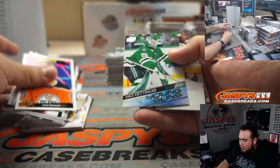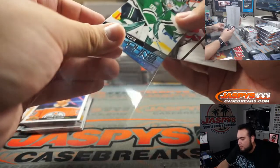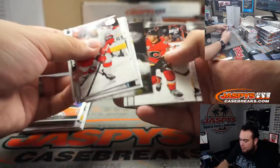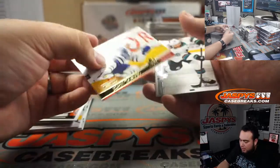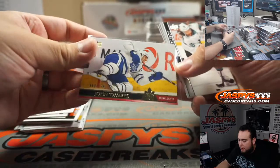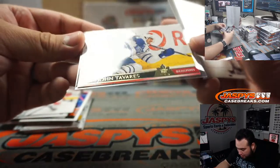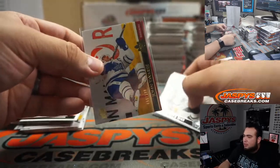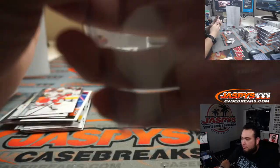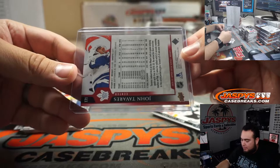Come on, cards, stop getting stuck to each other. Jake Ottinger. Dallas. And we got a John Tavares UD Exclusives for the Toronto Maple Leafs. Very nice. 92, actually. That's jersey number, I believe. Isn't he 92? 92 out of 100. It's a little extra jersey mojo right there. eBay 101. JT.